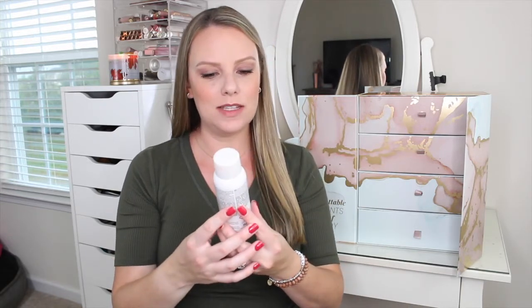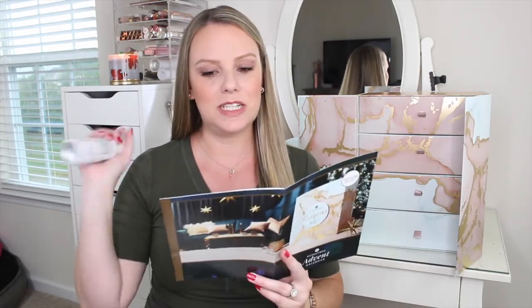Okay, day 2 is hairspray or setting spray. It's by Authentic Beauty Concept. This is their Stronghold hairspray. I'm glad I didn't spray it all over my face. It smells really good for a hairspray. I actually really like the smell of hairspray. Anybody else with me? This retails for $10. The candle retails for $18.50, by the way.